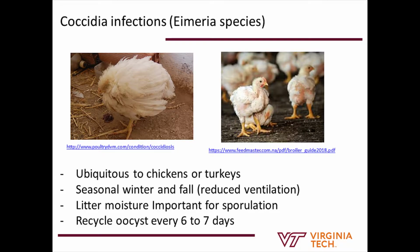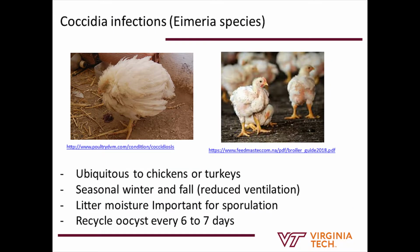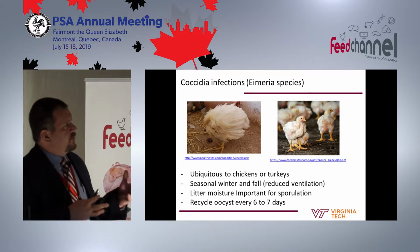So I just wanted to go back and talk a little bit about what we are looking at for a coccidial infection. Here is a bird that is really not doing well. This is a very serious coccidial infection. You can see this bird has some stunted growth. You can see the head is still covered in down. This bird does have substantial feather cover, but those feathers are ruffled up.